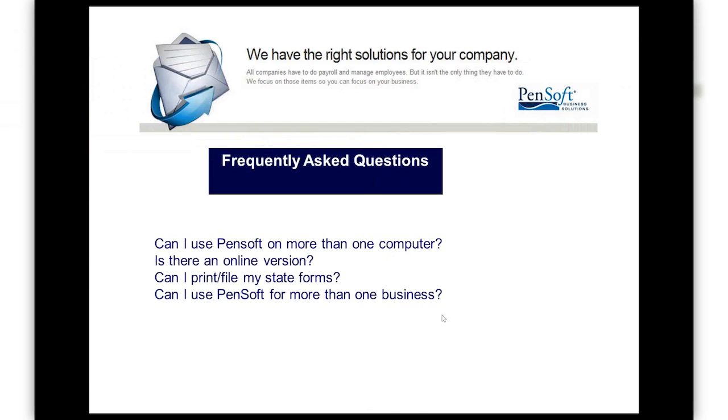Can I print or file my state forms? You are able to do that for your unemployment insurance forms. For the state income tax, we do not have those forms in the software, so that's a common question. However, you do have the data necessary so that you can report that information to your state agency.